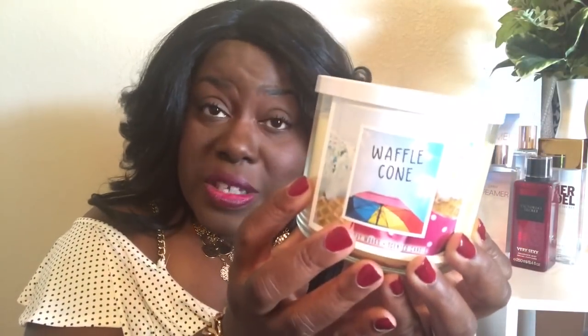But so far, I just really, really wanted to love this one. Now, don't be shocked that I'm obviously going to keep this one for my collection to look at, to admire, to sit there and be pretty. I am never going to burn it because I want to breathe, okay? So I'm never going to light this one. But I had to get it.